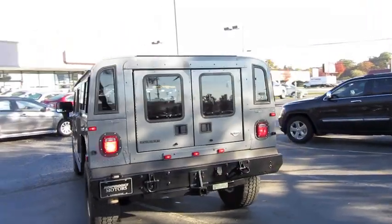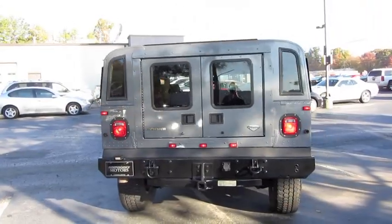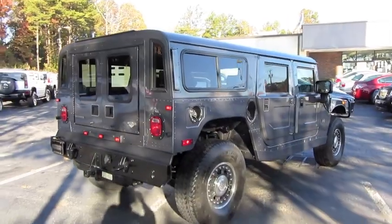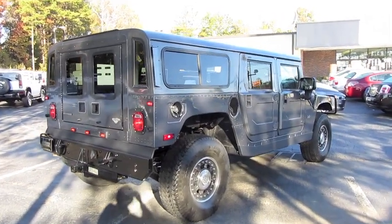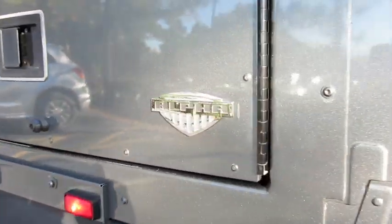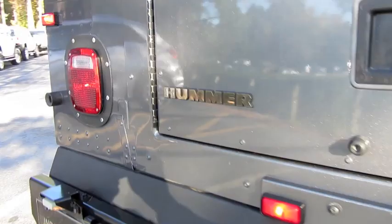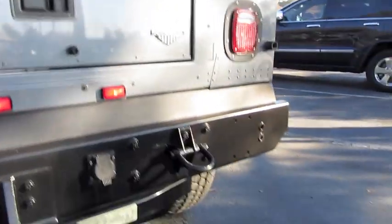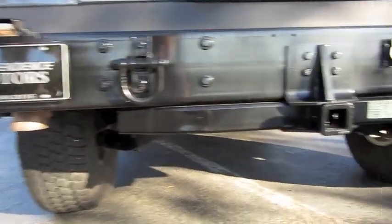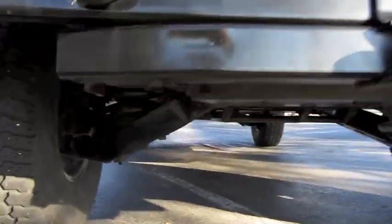Barn door designed for the rear, making it very easy to get in and out of the vehicle and load up cargo. Bumper with tow hooks, as well as a trailering package.